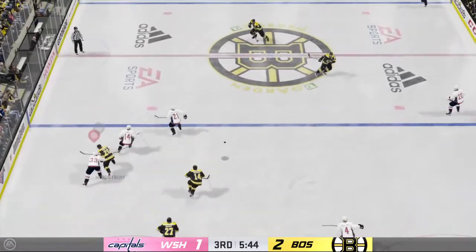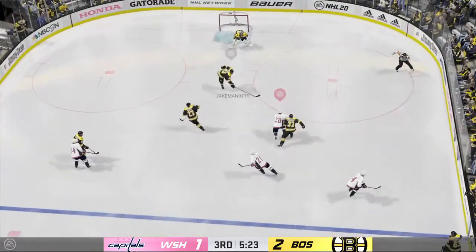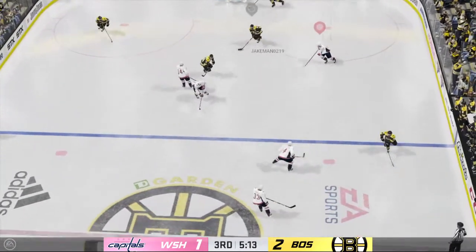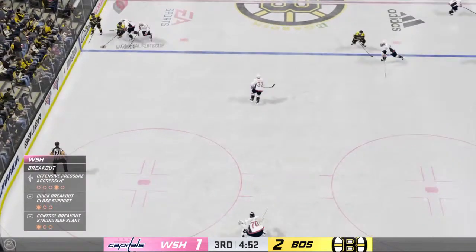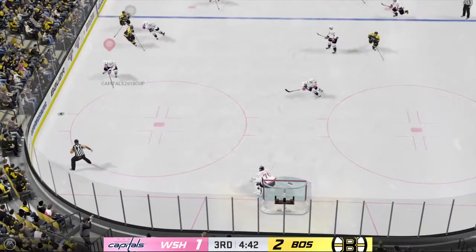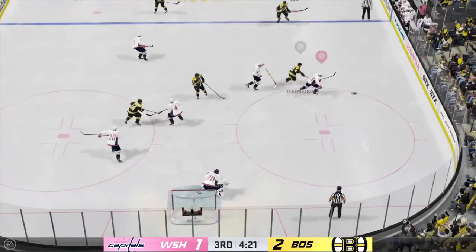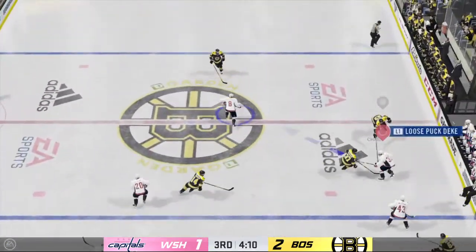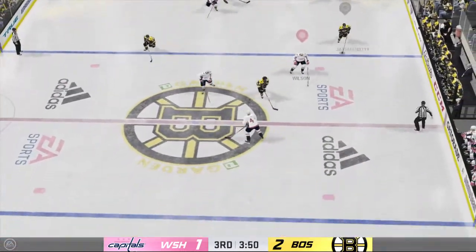Washington's got control of it now from their own end, and manages to clear the zone. Boston's gained possession. Bergeron's moving the puck through his own zone. Boston's grabbed a hold of the puck. Washington's got a hold of it along the wall. Washington's got the puck inside the defensive zone, and we've got a two-on-one.